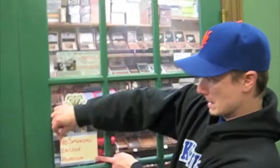Take a look inside that humidor. Let me get the door for you, sir. Smoke order. No smoking inside the humidor. Nope. Don't want to cross-contaminate anything in here. Man, it's kind of humid in here. I wonder why. It's kind of dank in here.